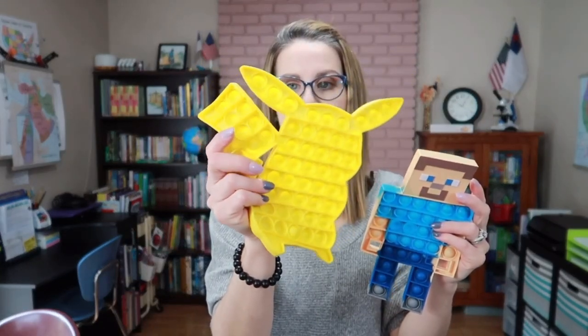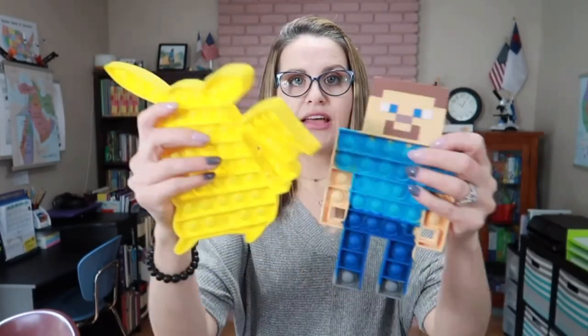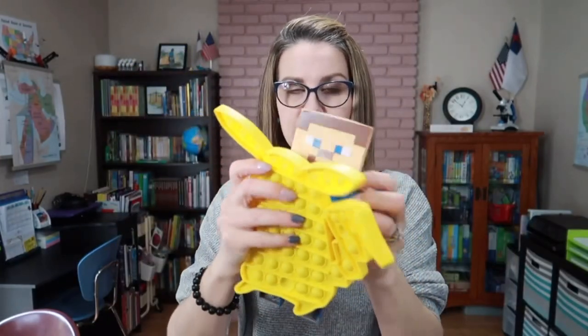Now I'm gonna jump in and show you guys his stocking stuffers. For his stocking stuffers, I'm still waiting on a few things, not a lot, but a couple are still coming in. So the first few things, because it came in a pack, I am going to be giving him this little poppet. He's going to love them, you guys. So this came in a kit.